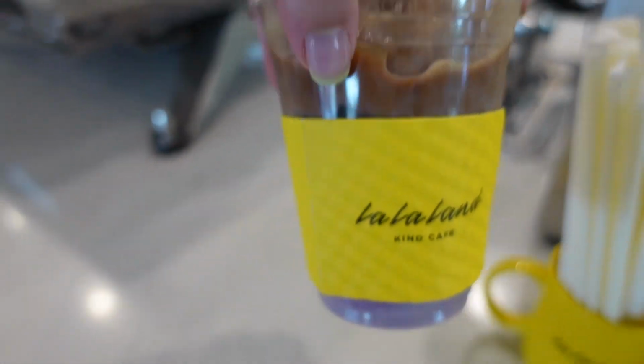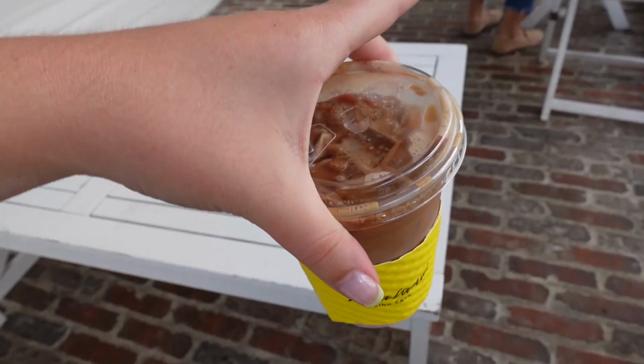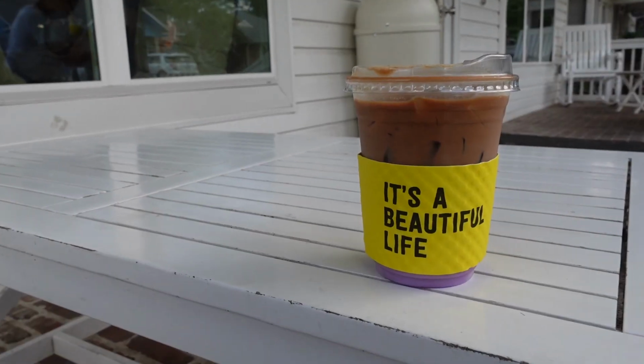They have cute merch with butterflies on it, and the butterfly emoji is my favorite emoji. I haven't figured out what's my favorite drink yet, but they do have a very wide menu. There's so many drinks I want to try.